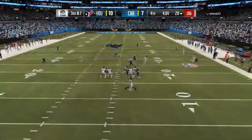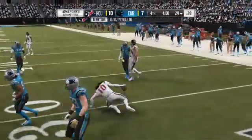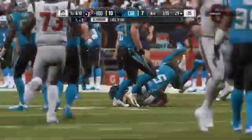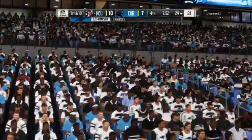Tiger! A shotgun snap for Watson, and he's got the completion to Hopkins. He picks up the first before he's taken down at the 29. That's his first catch so far. They've held him under wraps, but he's got a first down there.